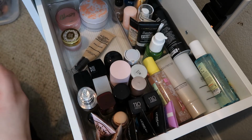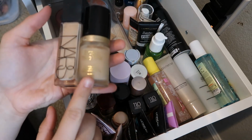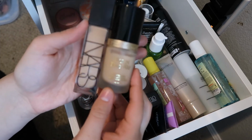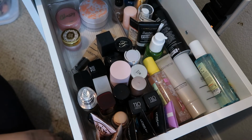And these two, probably my two favorites out of all of them. I have Too Faced Born This Way in the shade Swan and the NARS Natural Radiant Longwear in the shade Mont Blanc. I love both of these, so I'm keeping both. That's everything in that drawer.